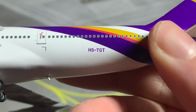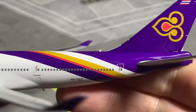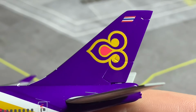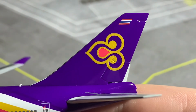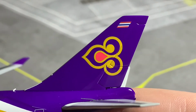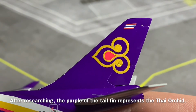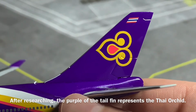There's the registration, Hotel Sierra-Tango Golf Tango, and the nice coloured tail fin and fuselage of Thai Airways. I am a fan of this livery, especially on my Thai Airways A380. Have got a model of that one, haven't done a model review of it. If anyone wants to see me do a model review of the Thai Airways International Airbus A380-800 by Phoenix Models, do let me know in the comments below, and if there's a popular amount of comments wanting that, I will do it for you guys in the future. I'm not too sure what the purple actually represents. So people that are watching this in Thailand or that are not knowledgeable about Thai Airways, do let me know why the Thai Airways livery is purple.